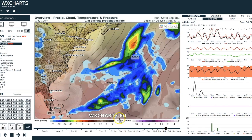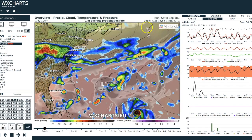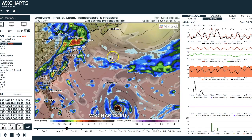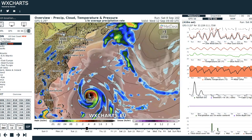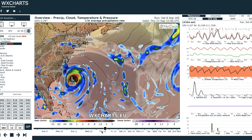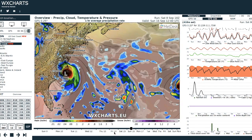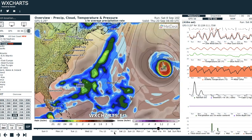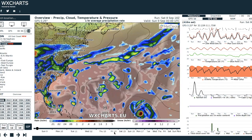Here at weathercharts.eu, we're going to take a look at this model, and it's normally very accurate. And this is a little more complex. It shows the steering currents up here. These are the high pressures that steer these low pressures, okay? Here comes the low pressure. That's Florence. Moving on in. Watch. Thursday, Friday, just sits there. Saturday, Sunday, Monday, Tuesday, then goes up into Washington and Philadelphia through New York on Wednesday.